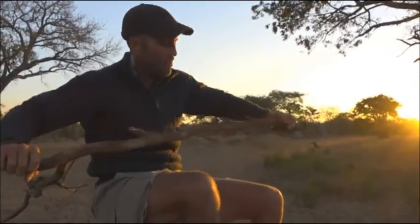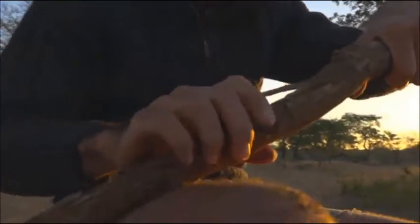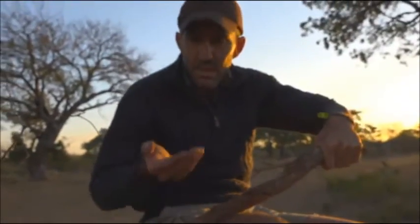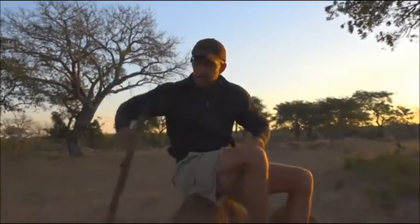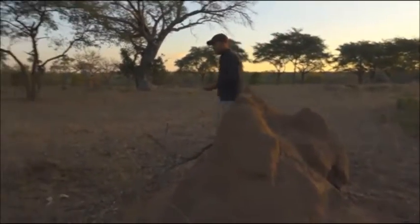Here we have a Terminalia sericea, or silver clusterleaf branch, and all over it we have termite nests. Now, I don't know precisely what these termites are doing here. There aren't any in this particular piece of it, but they're building some kind of nest here. But the Terminalia bush, and we'll go and look at the big tree over here now, is actually termite resistant. You can make furniture from it, at least you can make fence poles from it, and the termites don't eat it.